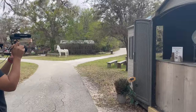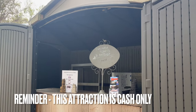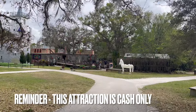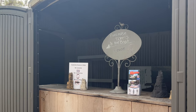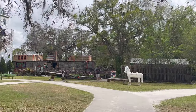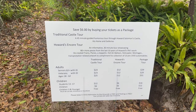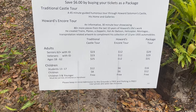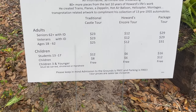When you guys arrive, off to your right you'll see this little booth with a sign that says purchase tickets and the boat. So we're gonna go over there to the boat and get our tickets. I don't know how much we'll be able to film because it says no cameras, no cell phones, no touching. So we'll see what we're allowed to film. You save $6 when you buy your tickets as a package.